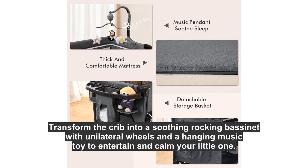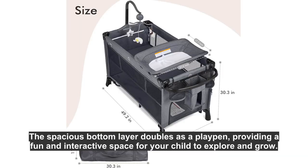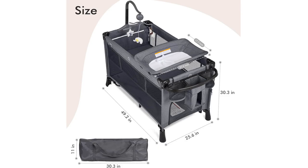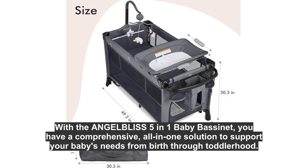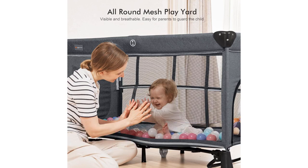Transform the crib into a soothing rocking bassinet with unilateral wheels and a hanging music toy to entertain and calm your little one. The spacious bottom layer doubles as a playpen, providing a fun and interactive space for your child to explore and grow. With the ANGELBLISS 5-in-1 Baby Bassinet, you have a comprehensive, all-in-one solution to support your baby's needs from birth through toddlerhood.